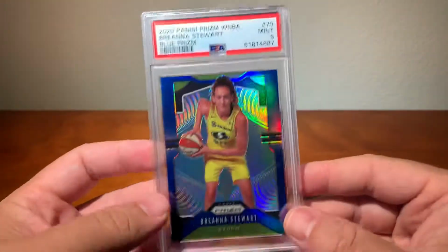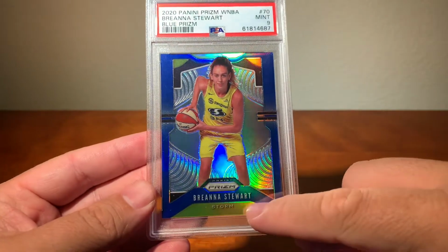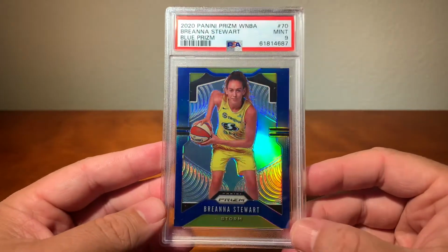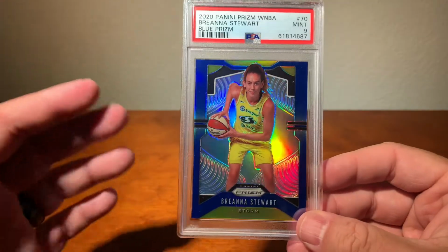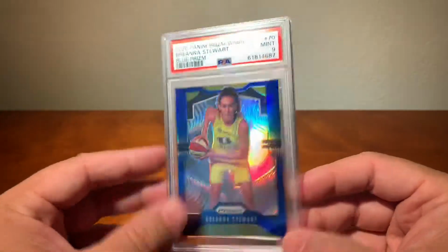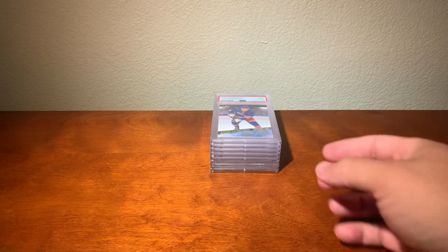So, I think the top to bottom centering is off. You can just see much more room here under the team name compared to up here where it's a little bit skinnier. I was hoping that they would overlook that, and maybe this would kind of fit within the profile of what's acceptable centering-wise. But they just didn't see it. They gave it a 9. And a 9, I'm fine with. That's still a $150 to $200 card right there.